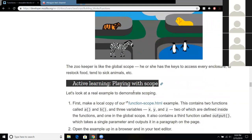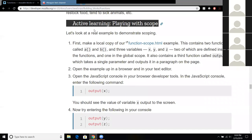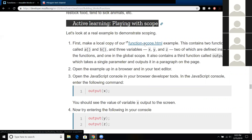All right, so active learning, playing with scope. Let's look at a real example to demonstrate scoping. First, make a local copy of our function-scope HTML example. This contains two functions called A and B and three variables X, Y, and Z, two of which are defined inside the functions and one in the global scope. It also contains a third function called output, which takes a single parameter and outputs it in a paragraph on the page.